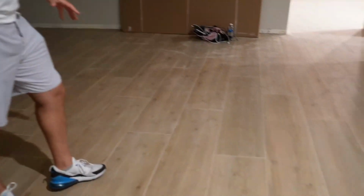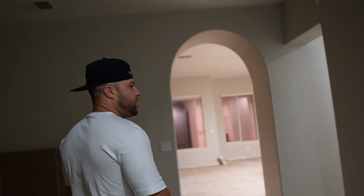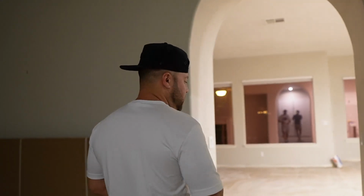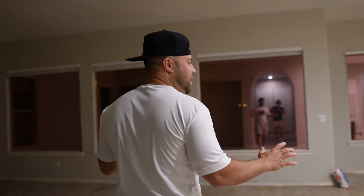I'm going to give you a quick little update on my house project and what we're doing. As you can see, floors are in. I did the porcelain tile, wood tile look. They just finished. We demoed everything, and now we installed the floors. They're doing the grout, and the kitchen is fully demoed.